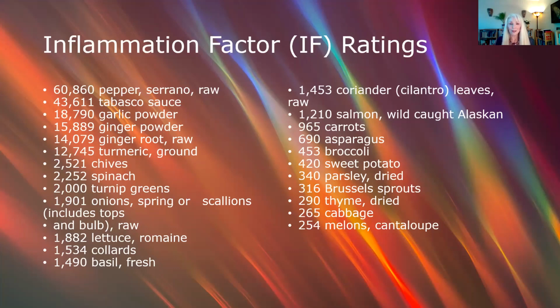It may seem counterintuitive, but what's interesting is that hot peppers and Tabasco sauce and chili peppers are the number one anti-inflammatory foods. They have the highest amount of anti-inflammatory properties. So it may not be something you can figure out on your own, because you would think that those are things that actually increase inflammation, whereas it's the exact opposite. And then a lot of spices like garlic and ginger and turmeric have just tremendous anti-inflammatory properties.